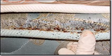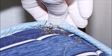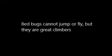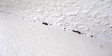Bedbugs are social insects that hide in dark, secluded places. They live in clusters with other bedbugs. The infested area is full of dark fecal matter, molted exoskeletons, white eggshells, and the resident bedbugs themselves. They cannot jump nor fly, but they are great climbers. So if you see them climbing up your wall or at the top of the ceiling, they are just looking for a small crack or crevice to hide.